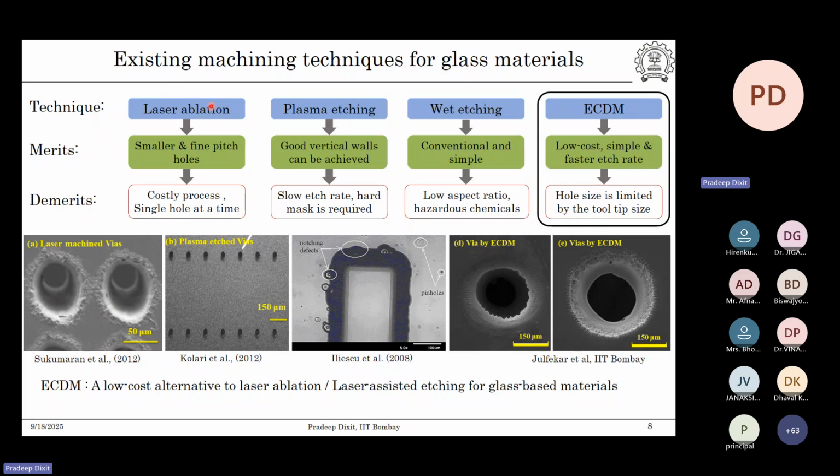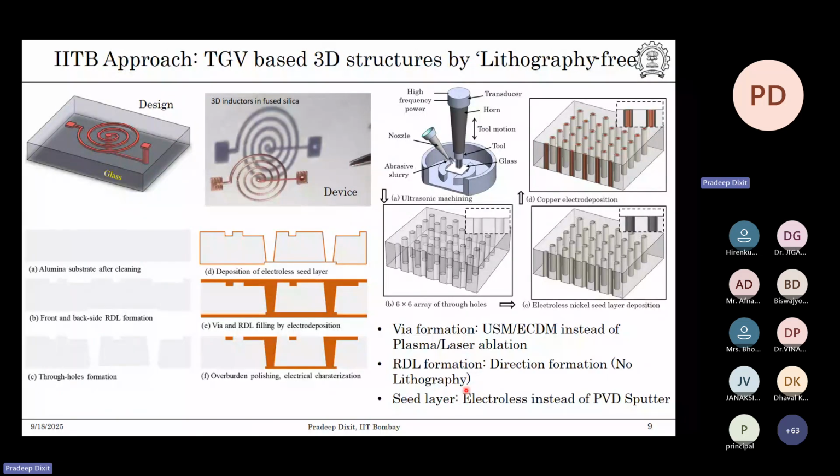to this particular process. So what we have tried to do here in IIT Bombay, and other institutes also in India, is develop a couple of processes, and one of them is called electrochemical discharge machining process, which I'm going to talk about today. In IIT Bombay, my research group has also worked on the ultrasonic micromachining process, which can be used as a cost effective alternative to laser ablation or laser assisted chemical etching process. So what is our approach?